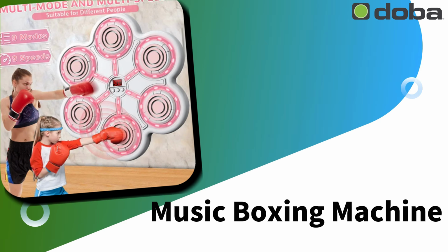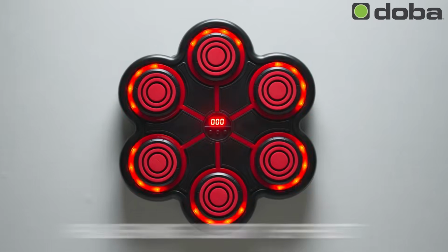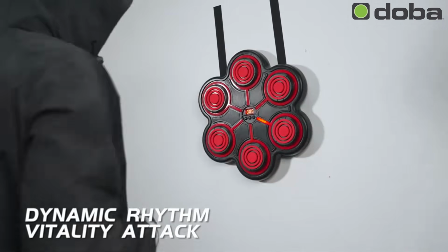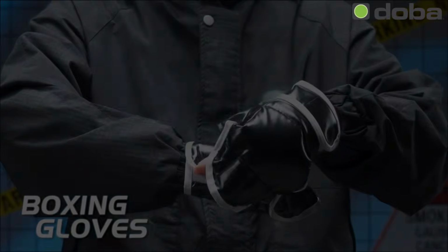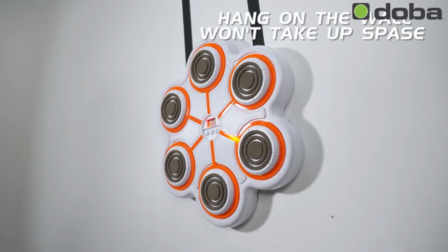Now for profits. The music boxing machine is leading the gamified fitness trend. Targeting stressed professionals and active families, it boasts a 57% profit margin. Its viral visual appeal provides the premium buffer you need for influencer marketing and paid ad scaling.